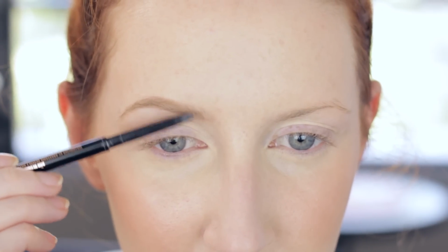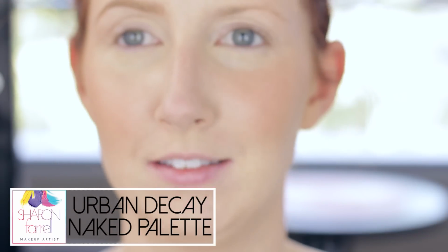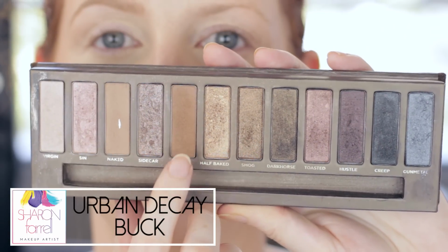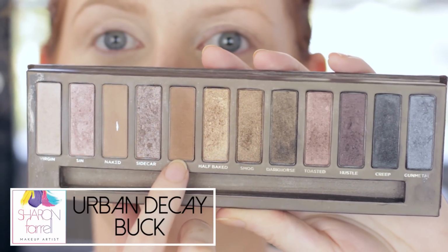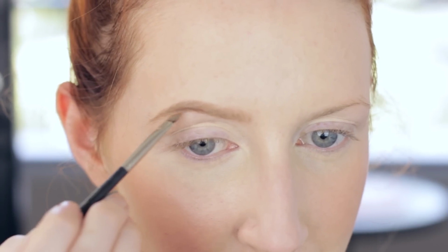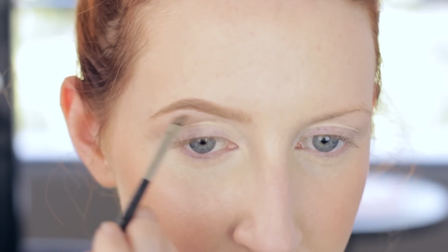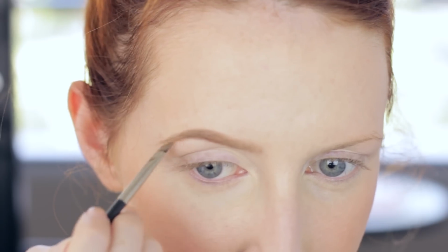and help to keep it look more natural. I'm going to be using the Urban Decay Naked Palette today for my eyes and hit myself in the nose with it, but I'm first going to take Book eyeshadow on an angle brush and run that through my brows. Again, just on the outside half to add a little bit more definition, set that pencil in place, just add some more kind of dimension. Your brows look a lot more realistic when there's a couple of different colours going through them.